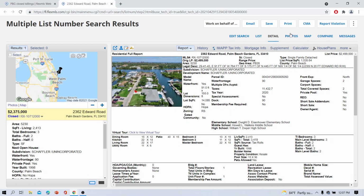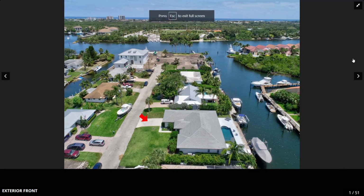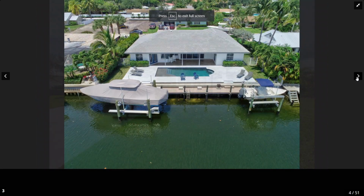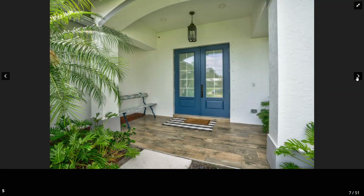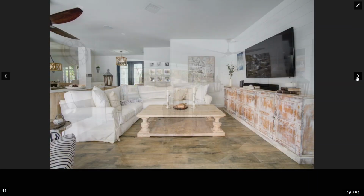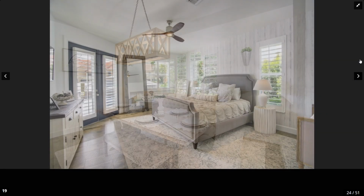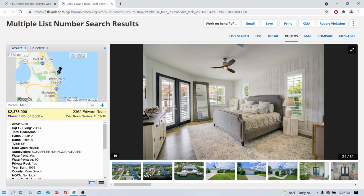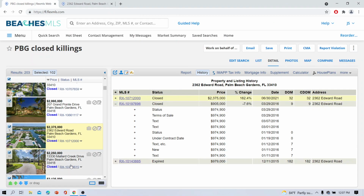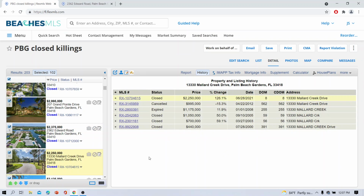All right. So what changed? Nothing really. So somebody just made a killing and didn't really change much. The house is still a small 3.2, but the buyer wanted a place to park his boat. So he was willing to pay $1.5 million more than the seller paid. Okay, so let's go to $2,250,000 in Mallard Creek.